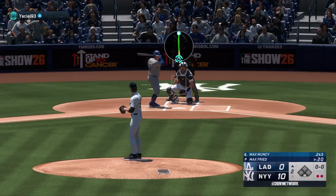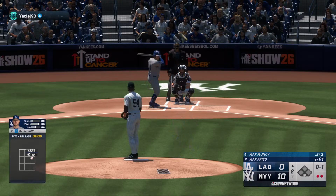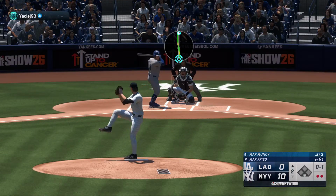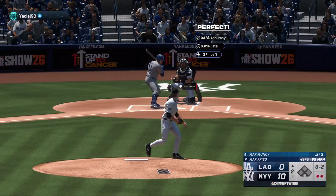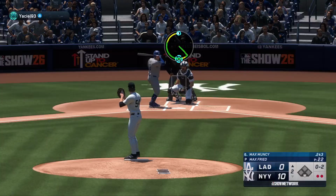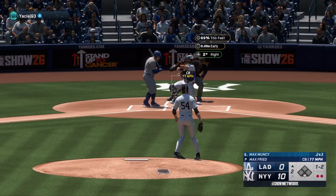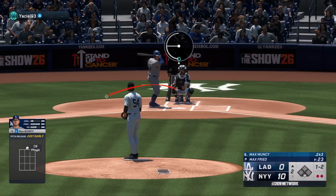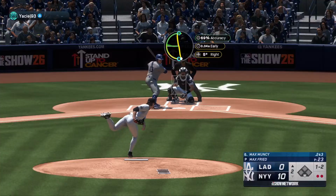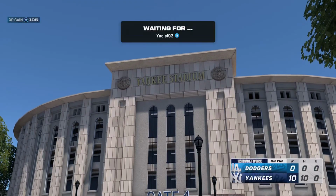Max Muncy at the dish. First pitch, and that's in for a strike. That's through there for a strike. Looks like he's just sizing him up there. Really good pitch to hit, but he took it all the way. Sometimes guys just want to set their timing. That may be a pitch that he turns on. Two down, nobody on. Sets him down looking, and he strikes out the side here in the second.